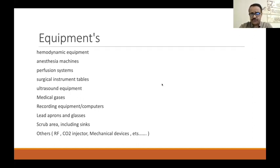Of course, most of the procedures will be done with ultrasound equipment on the side of the patient, medical gases, and recording equipment and computers, especially if you are doing live transmission cases or educational sessions. It is also very useful to have lead aprons and glasses, and a scrub area, scrub sink, and others depending on the procedure that you need.